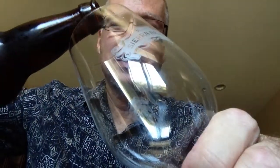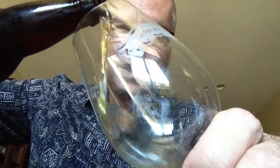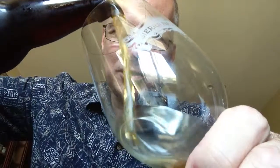And I am using the proper glass, the Spiegelau Sierra Nevada Dogfish Head IPA glass. So obviously I'm not going to be drinking this whole bomber. I will be sharing this with Christopher.